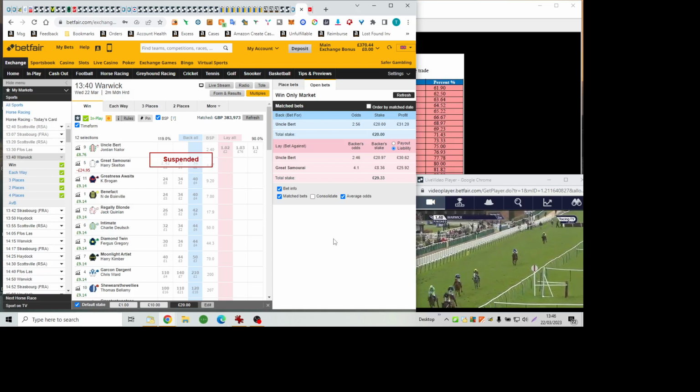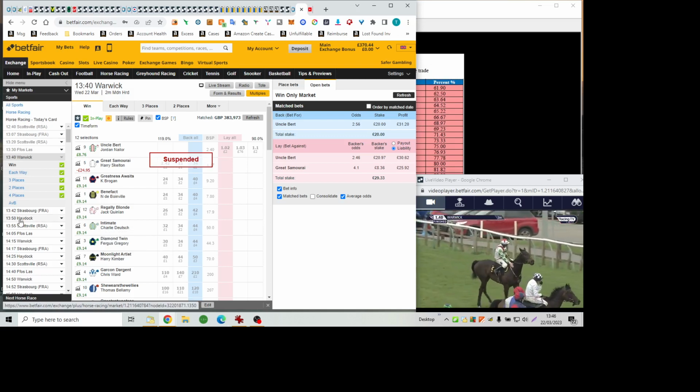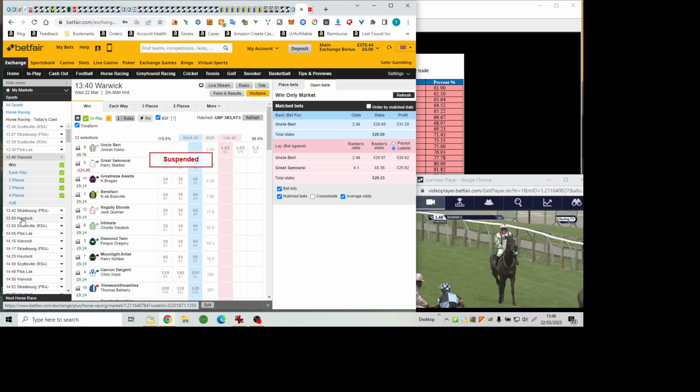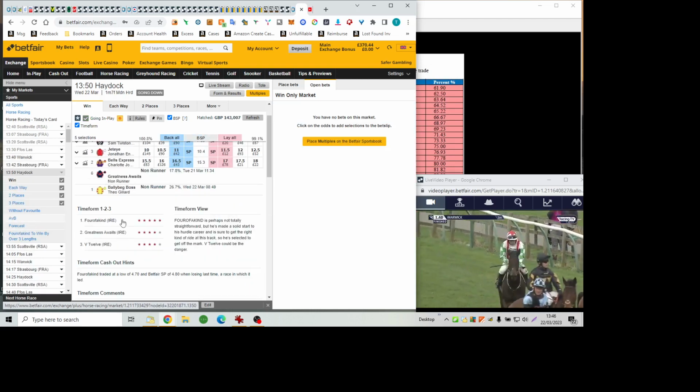It was all pretty straightforward in the end, wasn't it, for Uncle Bert? Given a no-nonsense ride by Jordan Naylor. Got him in front from the outset, got him relaxed in front as well, and simply outstayed Great Samurai from 2 out. They had the race, Jonathan, between them from a long way out, and ultimately it was a fairly one-sided fight. I think that form might prove to be quite reliable.